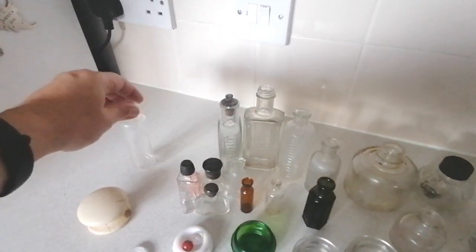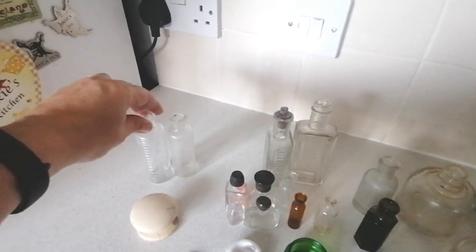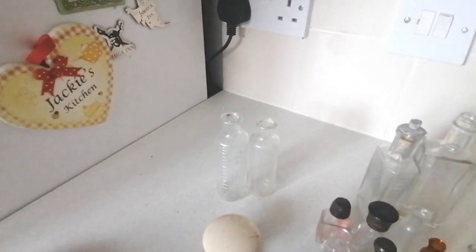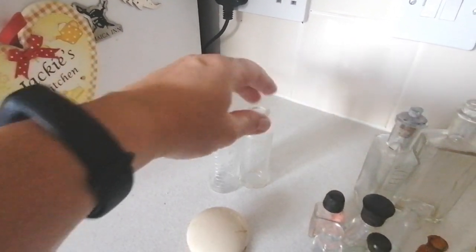So we found some teaspoons. This only makes our total to 3 of this particular type. We usually find the square ones, which was nice.